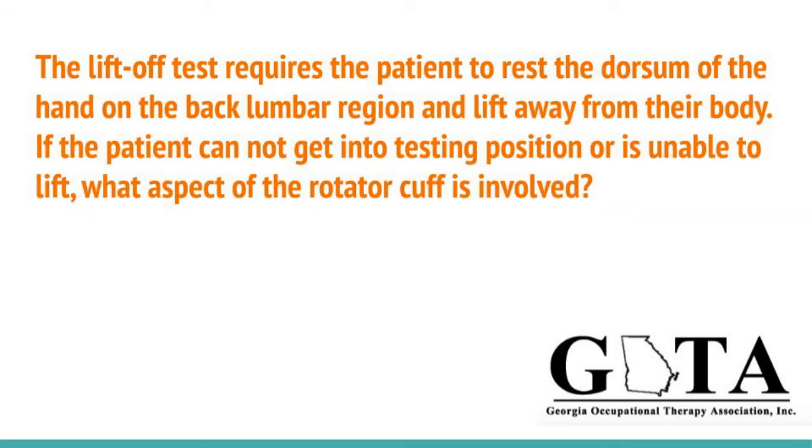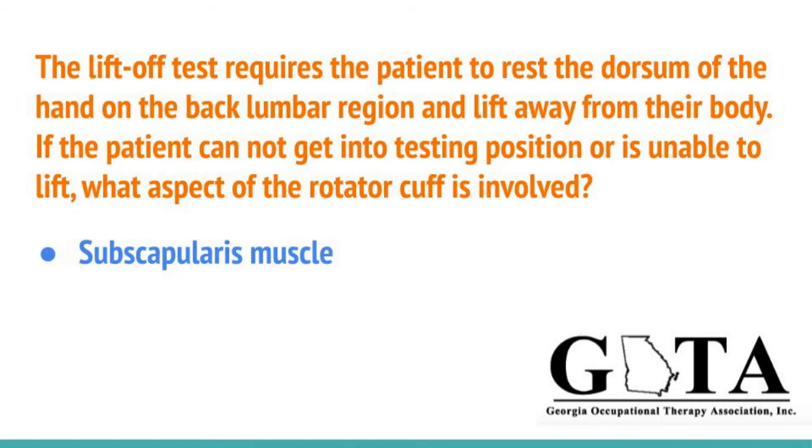The Liftoff test requires that the patient rest the dorsum of the hand on the back lumbar region and reach away from their body. If the patient cannot get into the testing position or is unable to lift, what aspect of the rotator cuff is involved? The Liftoff test requires the patient to rest the dorsum of the hand on the back of the lumbar region and lift away from the body. If the patient cannot get into testing position or is unable to lift, the subscapularis muscle is involved.